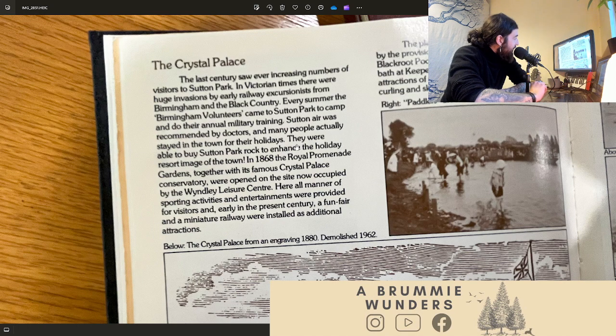Anyway, the Crystal Palace, the last century saw ever-increasing numbers of visitors to Sutton Park. In Victorian times, there were huge invasions by early railway excursionists from Birmingham and the Black Country. Every summer, the Birmingham volunteers came to Sutton Park to camp and do their annual military training. Sutton air was recommended by doctors, and many people actually stayed in the town for their holidays.